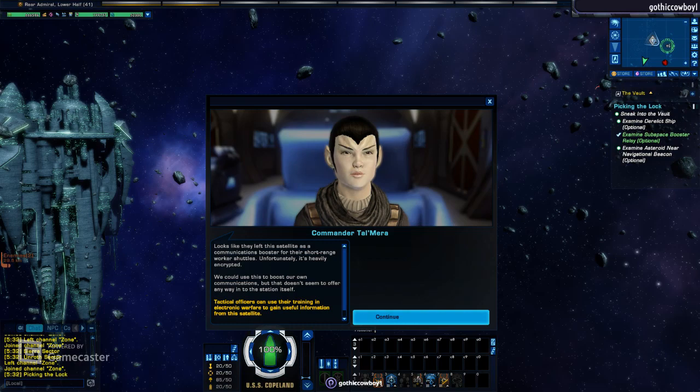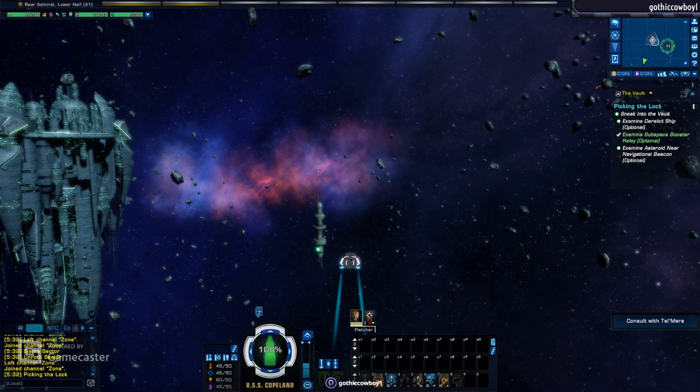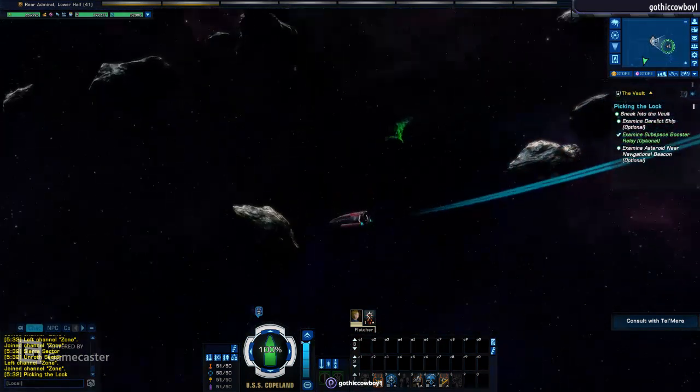Looks like they left this satellite as a communications booster for their short-range warp. Okay, that's tactical, so we come down to the ship.